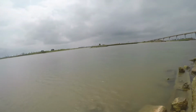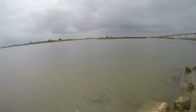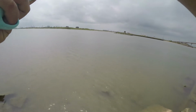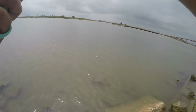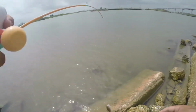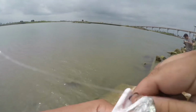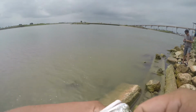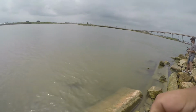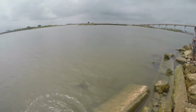I just got bit hard. There we go. On. There we go. Something small. Let's see what it is. Is it another red? Yup. At three. That's red number three. Man, if I was catching slots, I would have been limited out.